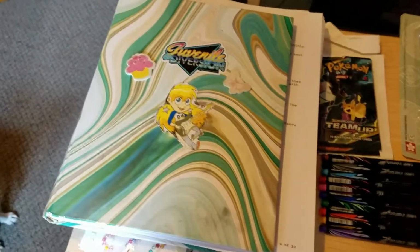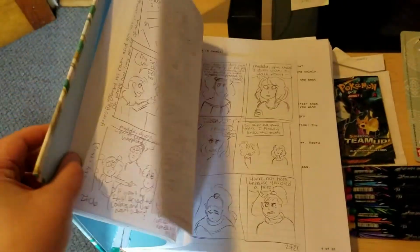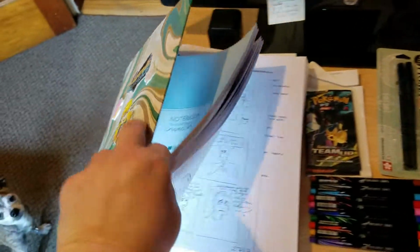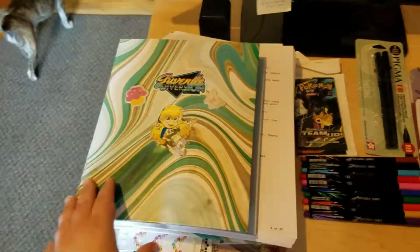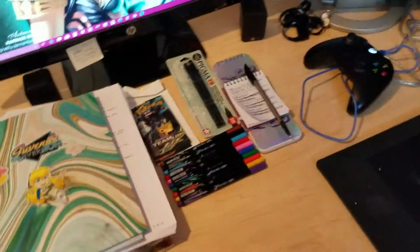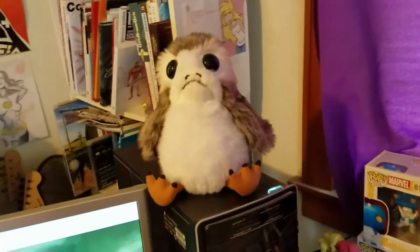This is my comic. You saw this in one of the last videos in the Making Comics series. This is basically all my notes and my storyboards for the comic in here. So I'm working on that one. That's like number 4 or 5 notebook. Got some Pokemon cards. And let's see, over here, here's my Porg.